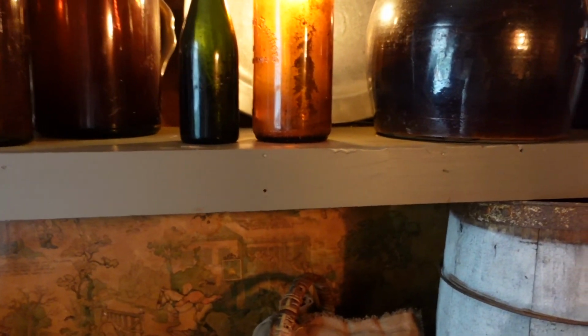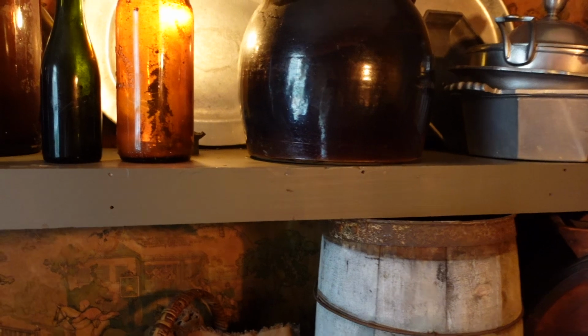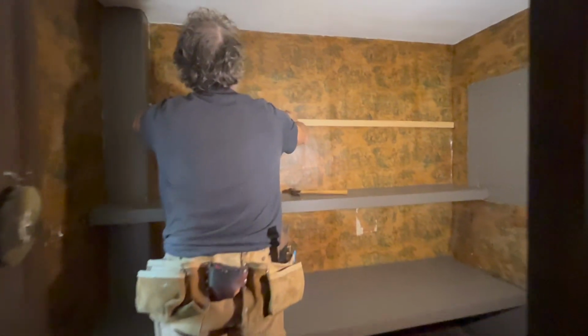And then I thought, well, since I'm painting all the woodwork, let me go ahead and paint all the shelves. Because these shelves, if you remember from before, there were two big shelves in here. This one, and then one about at that height that was very long. So Tom came in and he cut it in half. And out of that one shelf, he made these two shelves. We had another piece of wood and he made that lip.